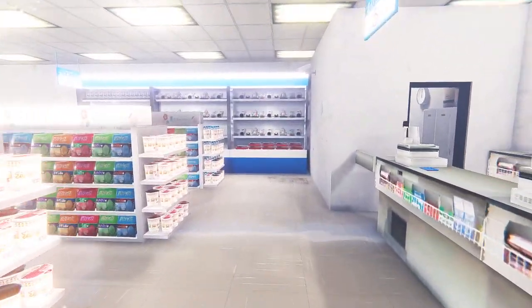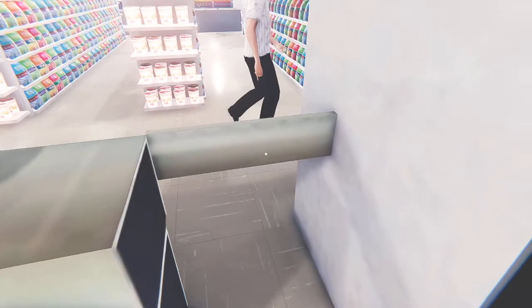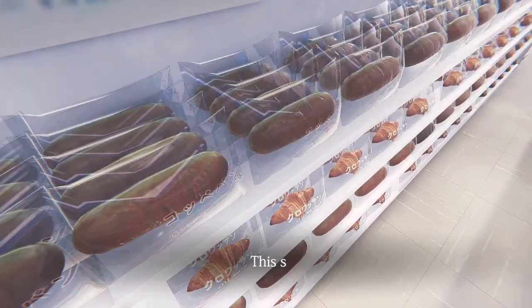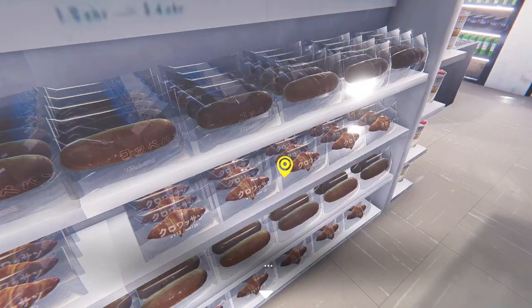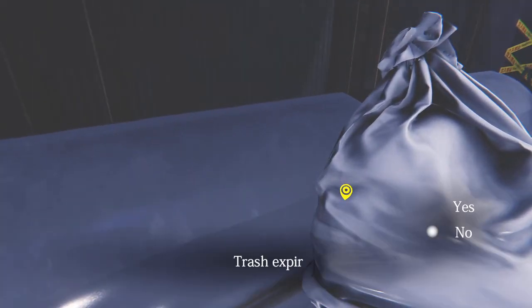And we got our first customer. I know he's shopping first. Right, you know, usually customers need to buy stuff. She really wants to try the ramen. Shelf looks fine. Shelf looks fine. Fine. Expired. Let's take this out. And throw it right out to the dumpster by this shady, locked up back here.